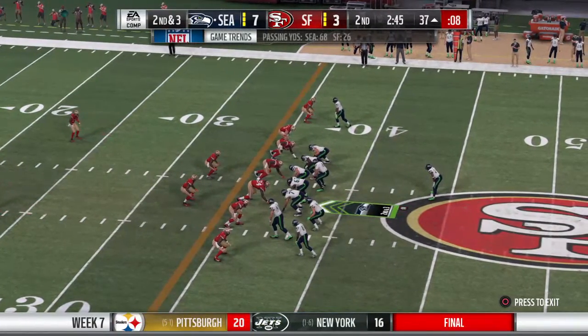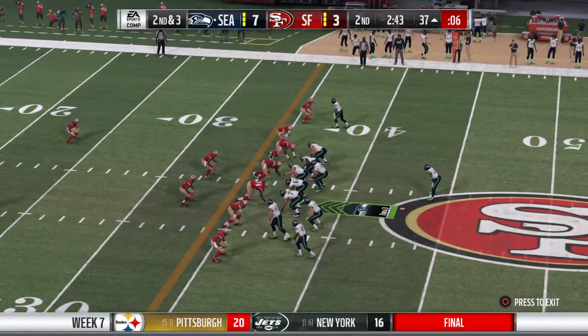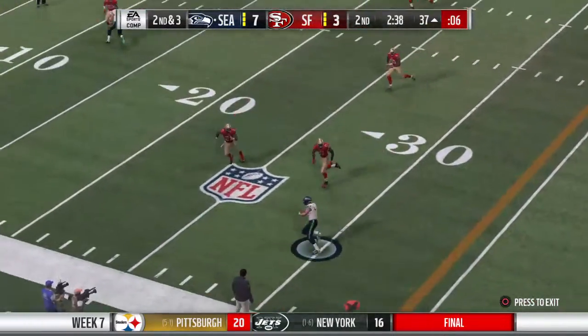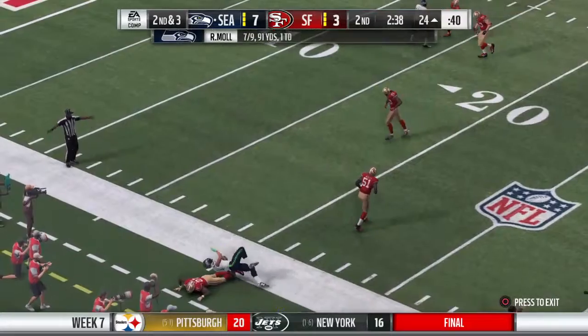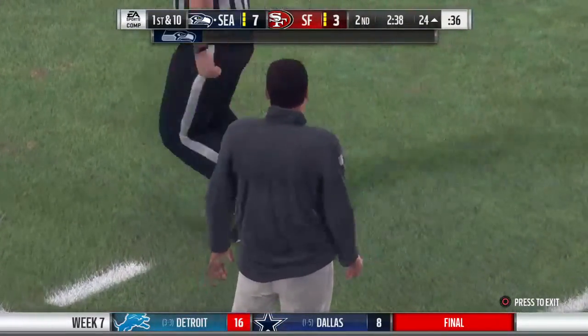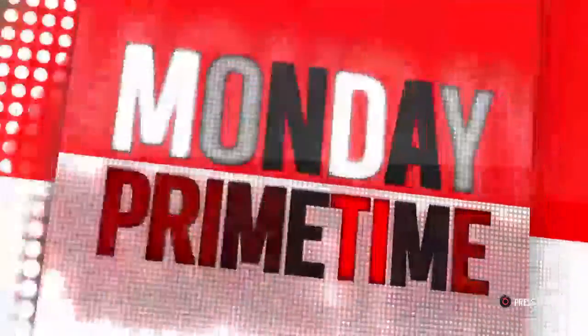All right, here we go. Green 39. Green 39. Here's a play fake as they set up to throw. And it's a short one here, complete to his tight end. They give him 13 yards there on the play and a fresh set of downs.